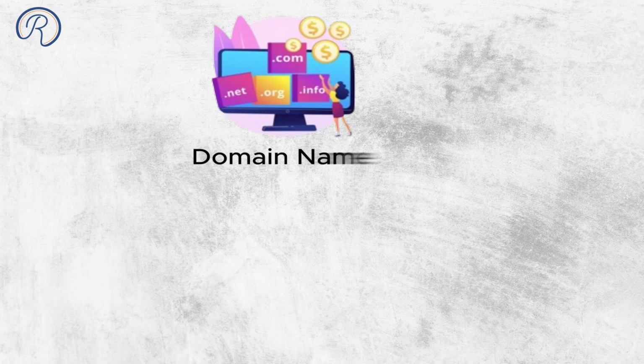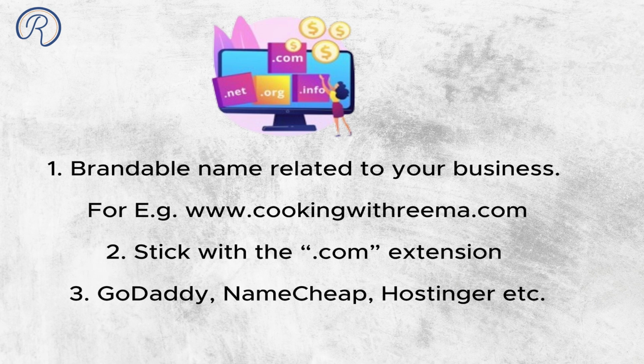Main components to create an affiliate marketing website. Domain name. 1. Brandable name related to your business, for example, www.cookingwithrima.com. 2. Stick with the .com extension. 3. GoDaddy, Namecheap, Hostinger, etc.